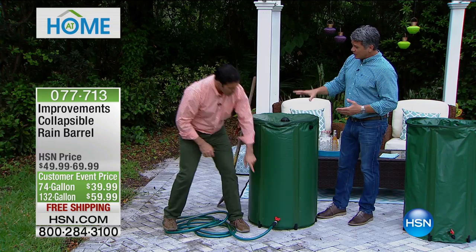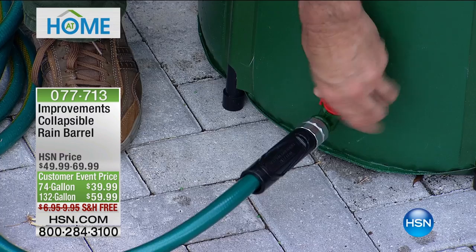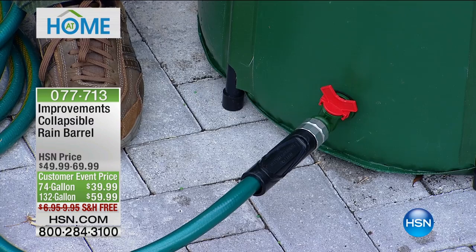Now, here's probably the most important feature on this entire thing. Where you can hook your standard garden hose, and this is a standard garden hose, with the on and off right here. The beauty of this is you can now water your flowers, plants, your lawn, wash your car, wash your pets with free water. Now, that's awesome.